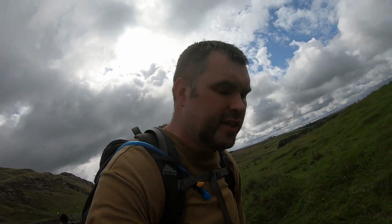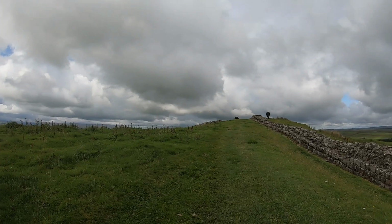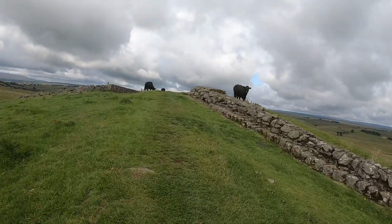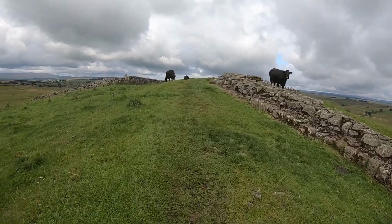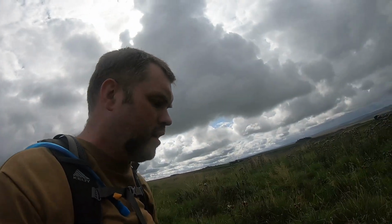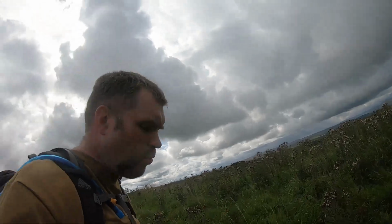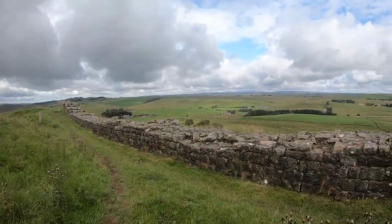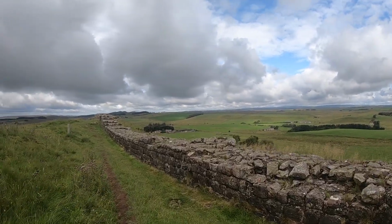Yesterday we had sheep on the wall, and now we've got cows on the wall. Fantastic section of the wall here, going on for a couple of miles. At Cawgap, there was a turret on the wall, a milecastle, and then the wall just goes on before and after. It's brilliant. It's just after Windshield.